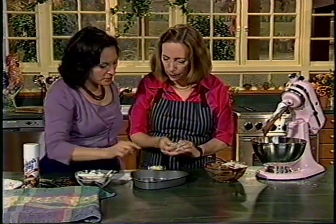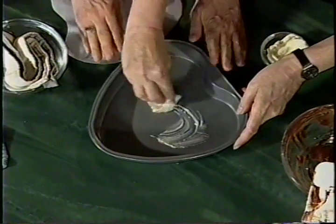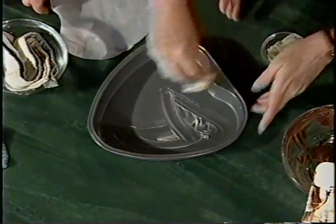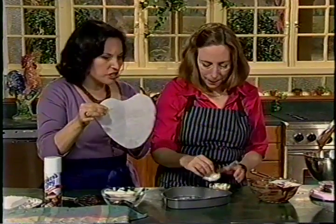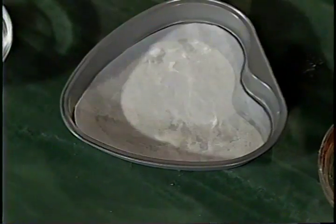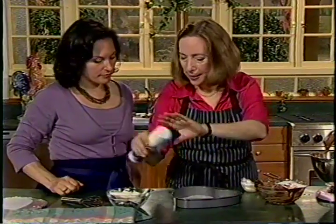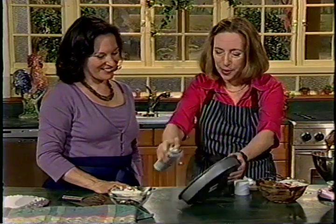So here we have our heart-shaped pan. And we have a little bit of butter. You can use shortening, because it's just to stick on the parchment. We want to make 100% sure that it releases completely. Take a sheet of parchment and trace the bottom of the pan to get your heart shape and cut it out. Good. And now the Baker's Joy, because it has the flour and the grease in it. And that's the only way. Chocolate is so sticky, it's the only way you can be 100% sure.